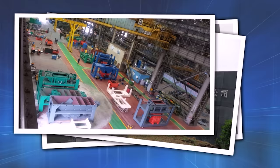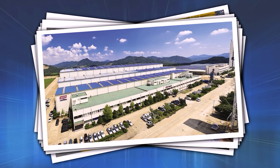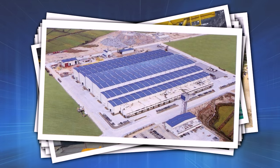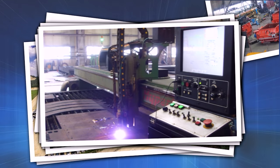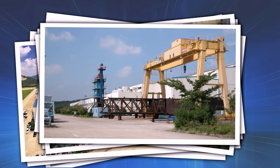SPECO Group is one of the largest manufacturing groups in South Korea. SPECO Limited was established in 1979 and covers an area of 200,000 square meters. SPECO has been one of the biggest manufacturers of hot mix asphalt plants and concrete batching plants in Korea.